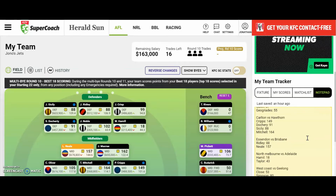So Ridley got 88, which I'm slightly disappointed with, but he did gather a lot of possessions, so I'm quite happy with his game, even though he didn't score much, and I'll definitely keep him in. And then obviously Lachie Neale, I captained him, 157, really good, as we all know he can perform like that. So the next game, North Melbourne versus Adelaide.